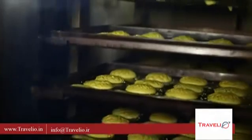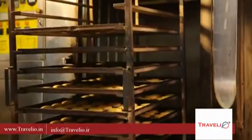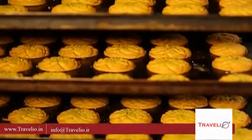Over the years, people began to experiment with different things, trying out new mixtures, and pastries were born. They have been baked in different forms and with new and exciting flavors ever since. However, there's more to the delicious morsels of Najafabad than meets the eye.